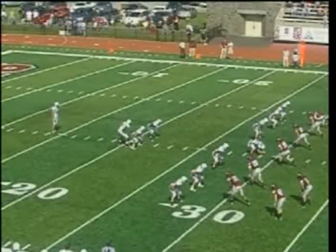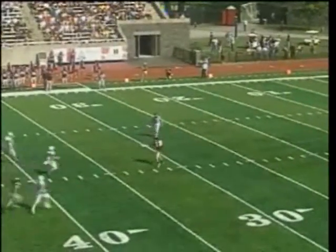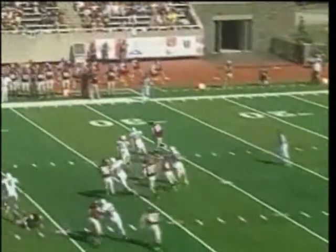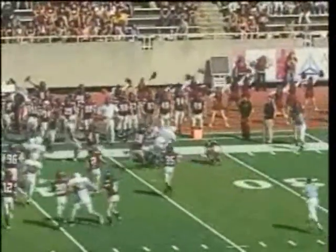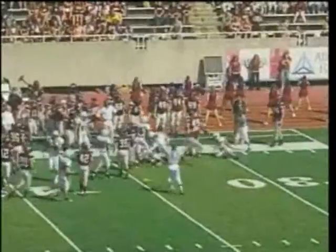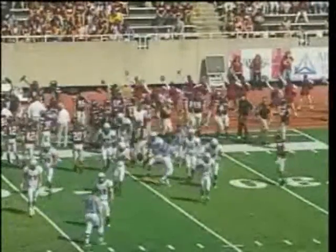Scullin standing back at his own 15, perfect snap, booms it away. Simons will back up, make the catch at the 31. Now off he goes to the right side to the 32, 33, and a flag comes flying from the back judge on what was a 2-yard return on the punt. Great coverage for the Big Green.